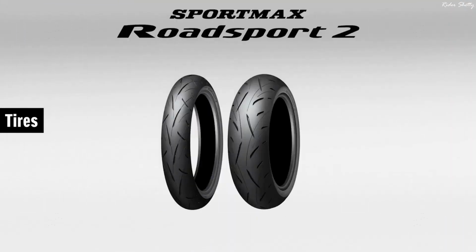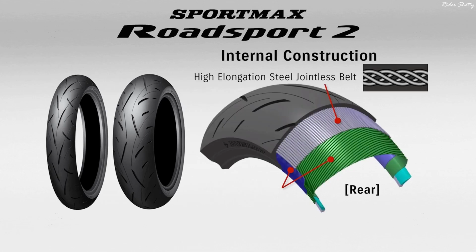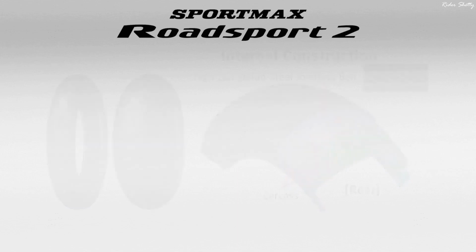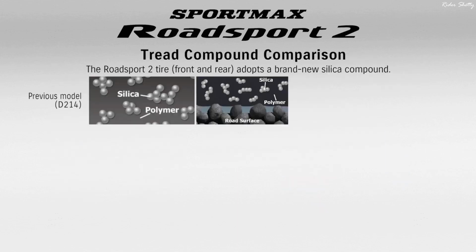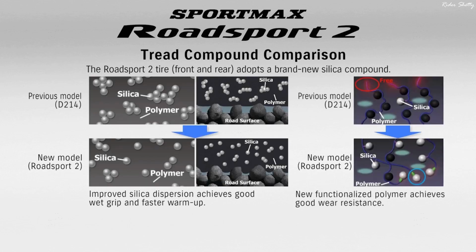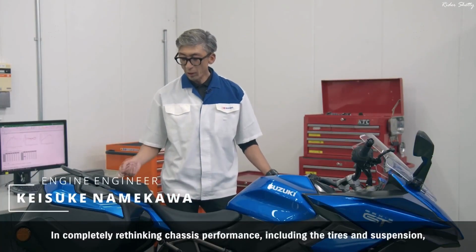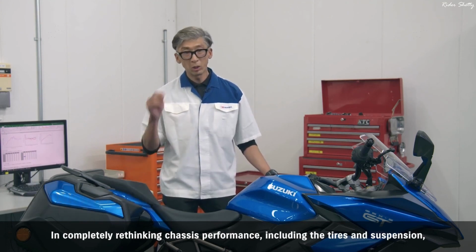New Dunlop Road Sport 2 radial tires are custom designed for the GT to further improve grip, handling, and other performance characteristics. The tires feature an updated internal construction tuned to deliver the right level of rigidity, as well as an optimized tread pattern and new compound that help realize positive grip in wet conditions, faster warm-up, and durable wear resistance.